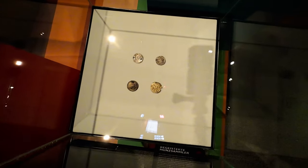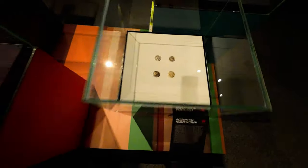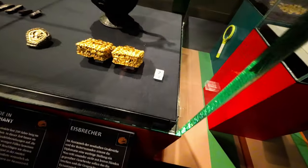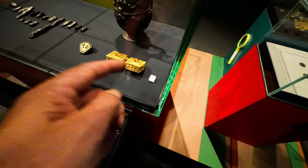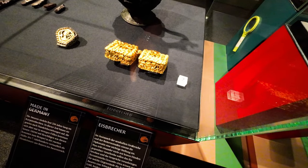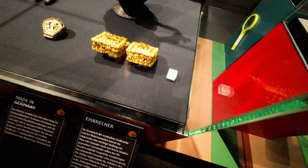And more gold coins here. Oh my god, that's absolutely gorgeous, isn't it? It would have had diamonds or something, or rubies that would have been fitted to the tops of these two boxes, but they've been ripped out. God, they're gorgeous.